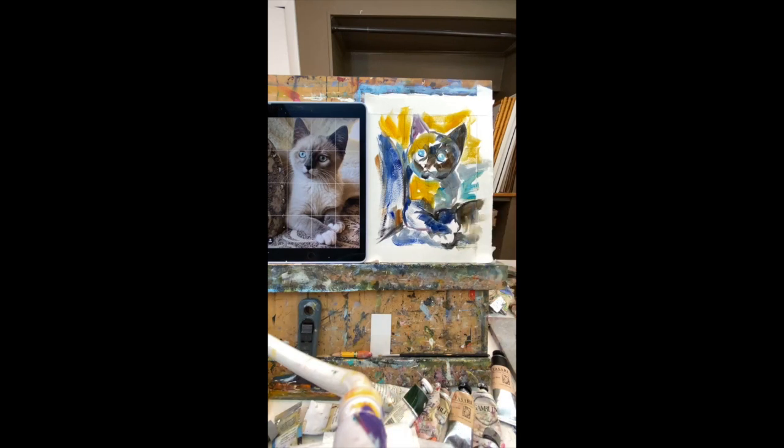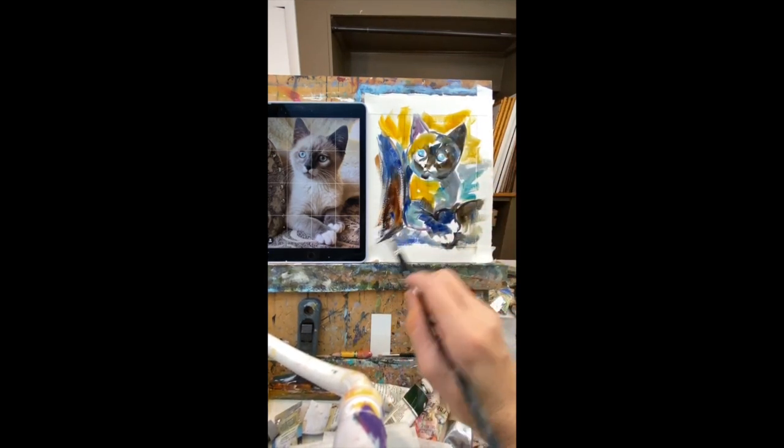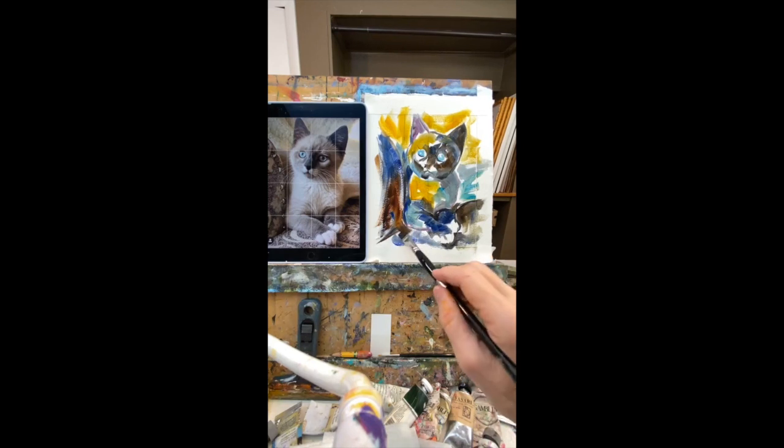Hear the geese flying. I need to make this a little more brown. So my underpainting is just to let me know where things are going to go, but also to give me a little bit of value structure too.